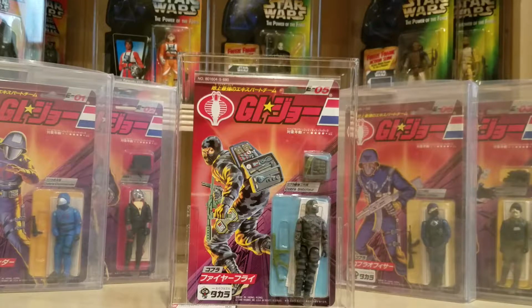But in terms of the AFA population report, these are pretty rare. There's only 585 overall graded Takara Fireflies. There are 390s out there. There's only a total of 17 overall, and I now own 2 of them. Never mind the fact that the other one I have is a 70 graded overall figure, and that's the lowest one out of all the ones in here. Most of them are 80s and 75s, but there's only 585s. There's only 390s, and it was just such a good deal.